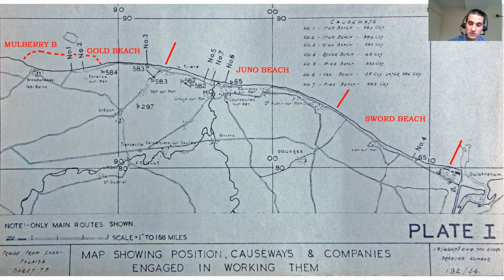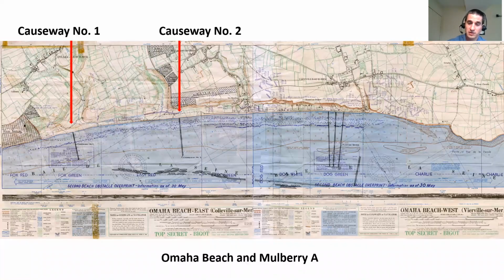all personnel and vehicles on only Juno. As such, Causeway number 7 was comprised of the remains of causeways 2, 3, and 4. Also, unlike the American causeways, the British staggered their causeways, particularly 1 and 6, to avoid bad patches of beach. And as the causeways came into operation, British and American crews also were working to assemble the 2 mulberry harbors. Mulberry A would win the race and unload its first LST on June 16th.